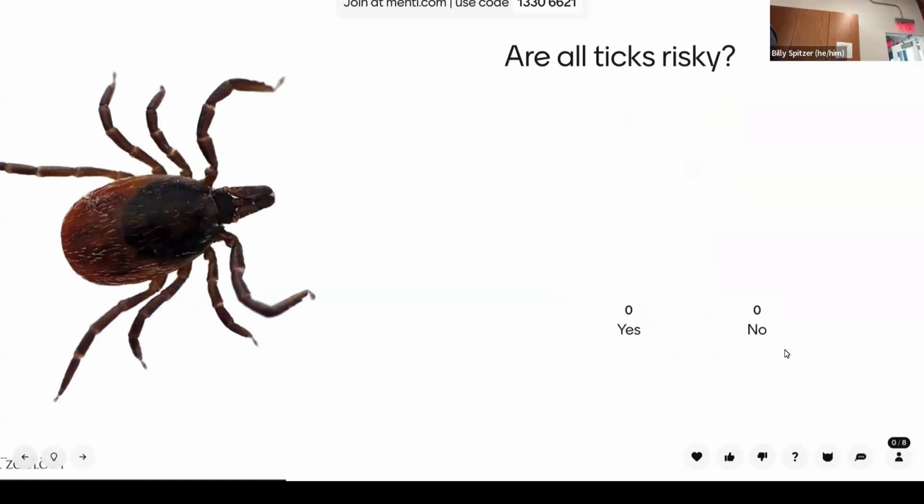Are all ticks risky? No, we just established that, right? So not all ticks are risky because half of them don't have anything. And all of them of the dog tick species, they don't pose any risk for Lyme disease at all. So not all ticks are risky. Some are more risky than others. And so understanding where the risks are is very important.